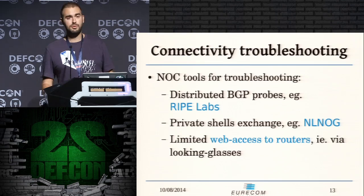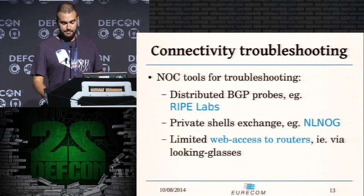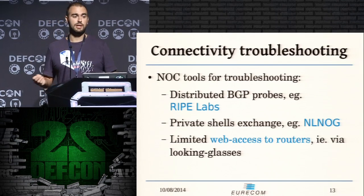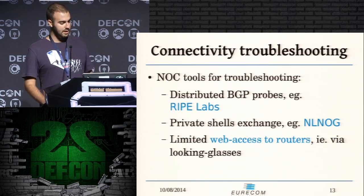For example, we are coming from Europe, and RIPE has this kind of service in the RIPE labs, where basically you can crawl and look at the history of BGP announcements from multiple points, usually at public internet exchanges.